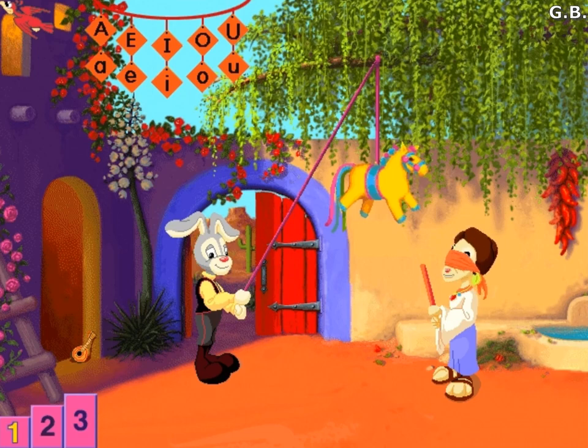I've gone vowel crazy. To make this piñata game really fun, click on Gracie or the piñata whenever a vowel appears on it. Then Gracie'll give it a good whack. Remember, vowels are the letters A, E, I, O, and U. If you forget what letters are vowels, just look at the banner above me.